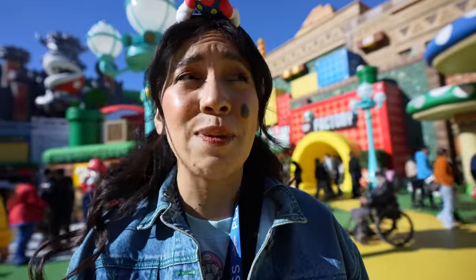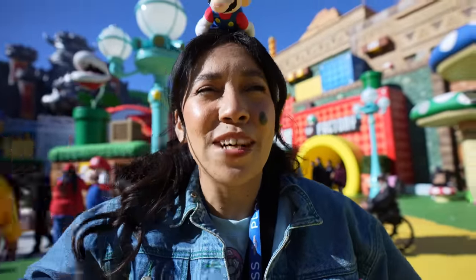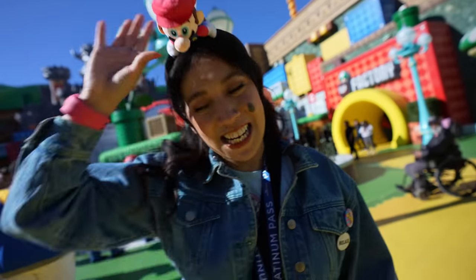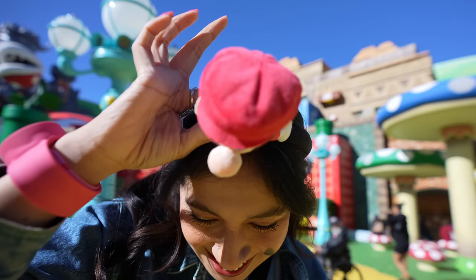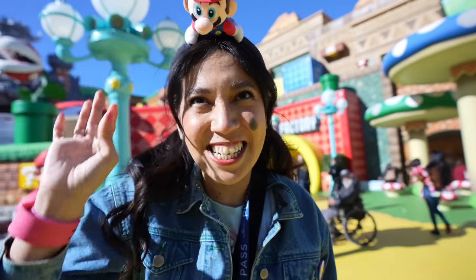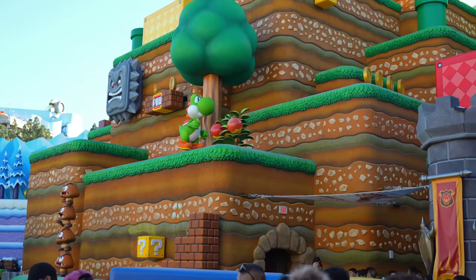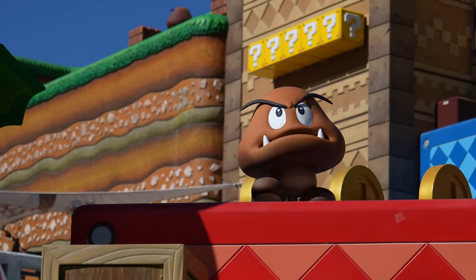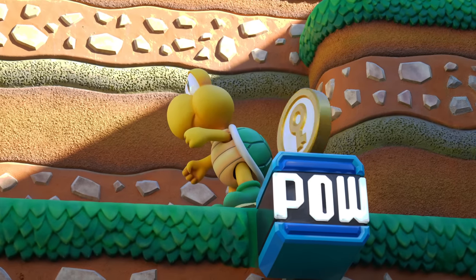But this is why they call it tech rehearsals, because they got to get the kinks out. But we got Mario, and I showed him a little Mario that I have in my little ears. Cute, right? He loved it. Walking inside here, I look around and it's so detailed. Seeing all these characters come to life, like the piranha plant, seeing Goombas, Koopas, and even power-ups and power blocks, it makes me so excited.